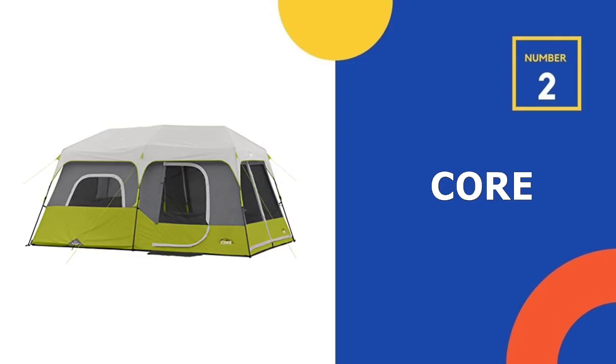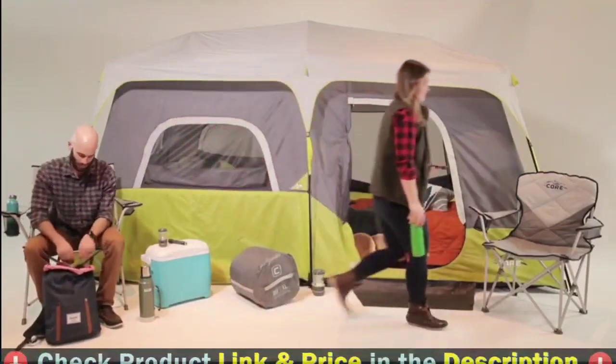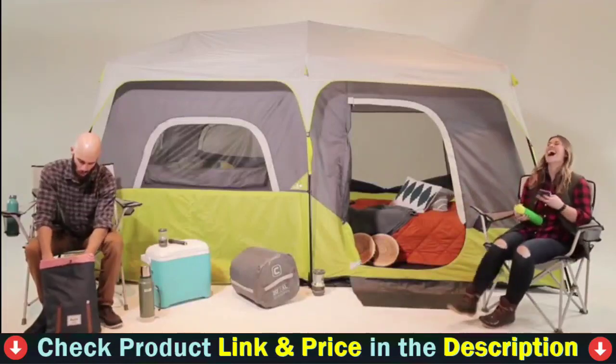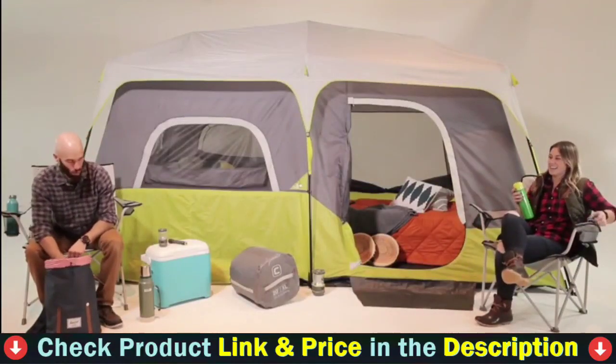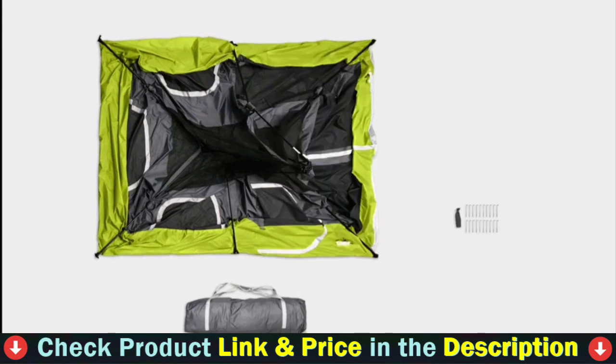Our second best tent for camping with dogs is Core Instant Cabin Tent. The Instant Cabin Tent Core is easy to set up, with the tent poles already attached, and it has a detachable rainfly so you can gaze at the stars while relaxing in your tent. It can sleep up to 9 people and has a privacy divider that can be set up.